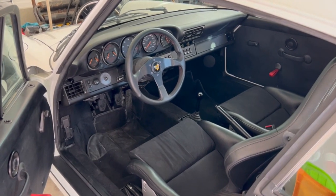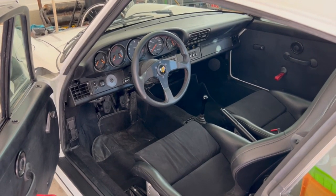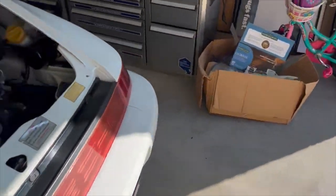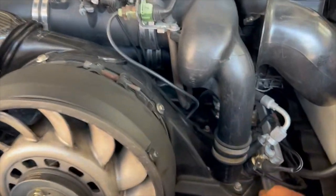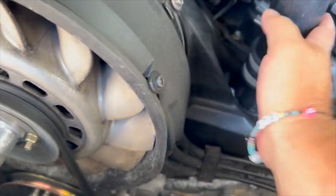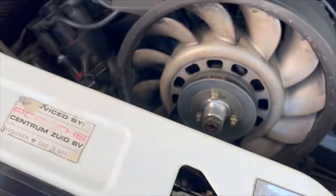Okay, today we're going to do a cold start video of this 1993 Rest of World C2, 964 C2. And as you can see here, with my hand placed right on the valve cover there, everything is very cold on this engine. Otherwise, it would burn me pretty bad.